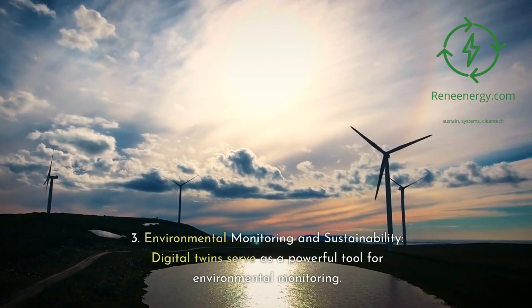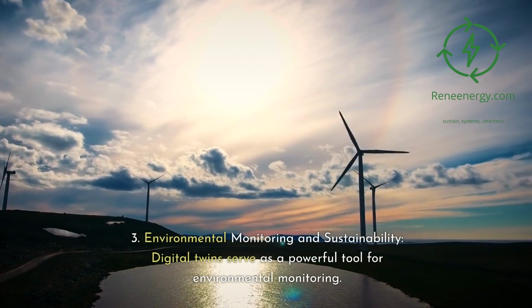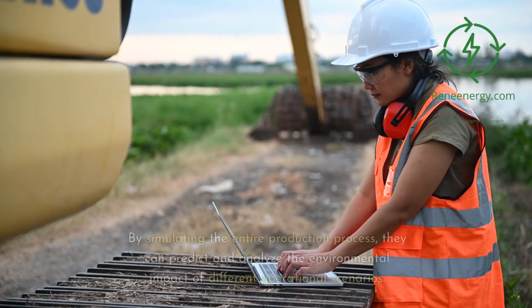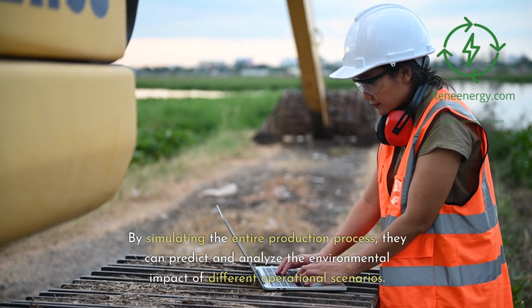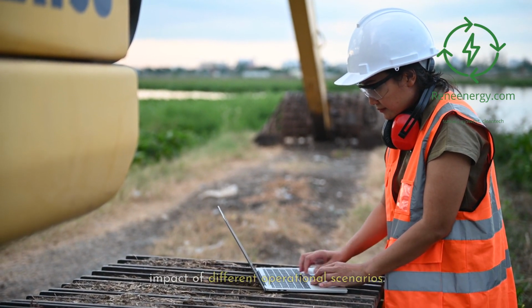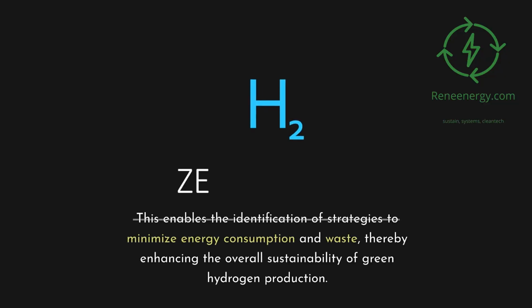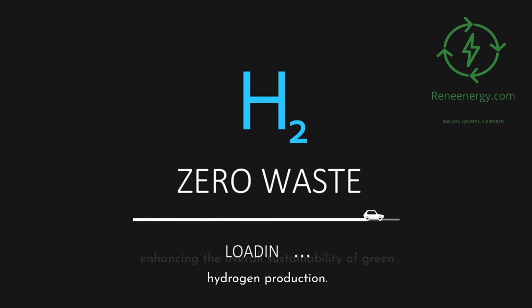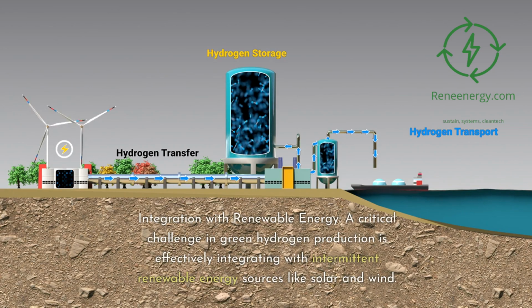3. Environmental monitoring and sustainability. Digital twins serve as a powerful tool for environmental monitoring. By simulating the entire production process, they can predict and analyze the environmental impact of different operational scenarios. This enables the identification of strategies to minimize energy consumption and waste, thereby enhancing the overall sustainability of green hydrogen production.